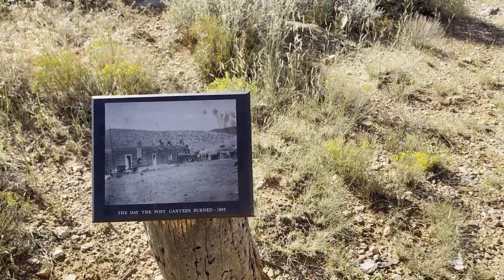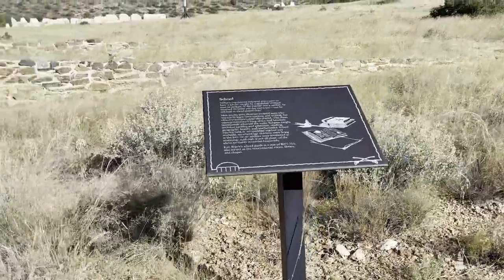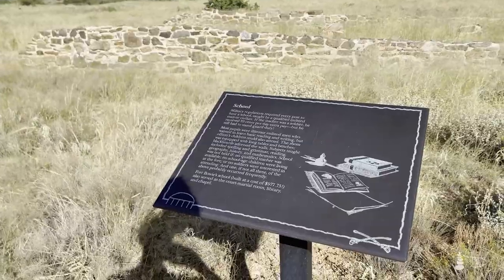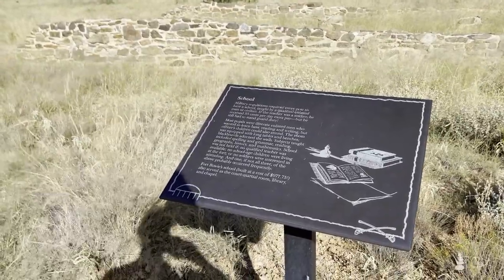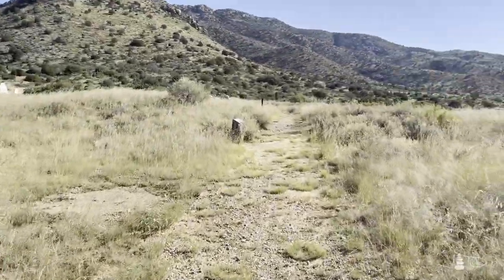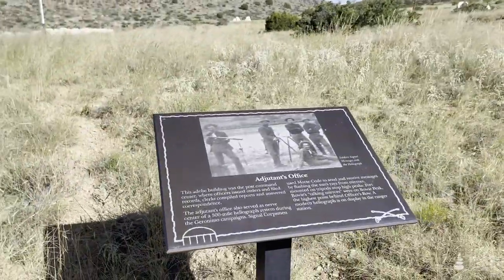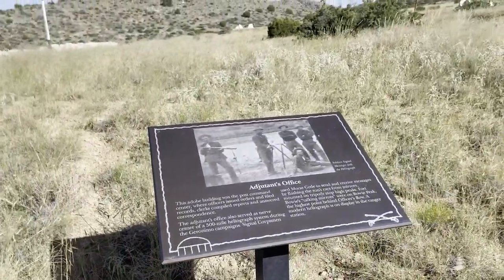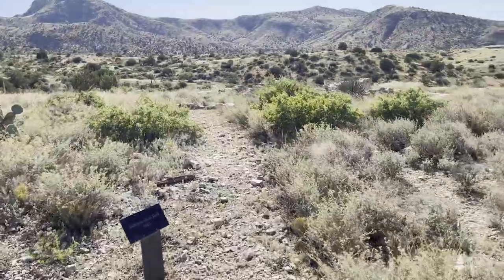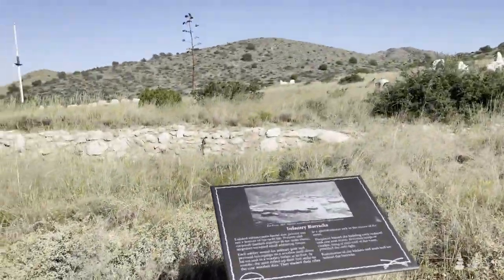Day the post canteen burned. Oh. Post house school. Must have been. Interesting. Adjacent office. Do we have two screeners? Guess that. Kitchen and mess hall. Infantry barracks.